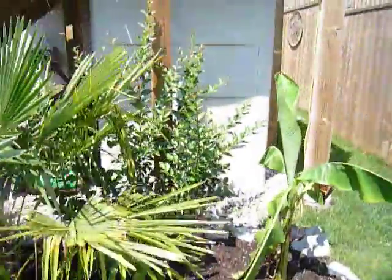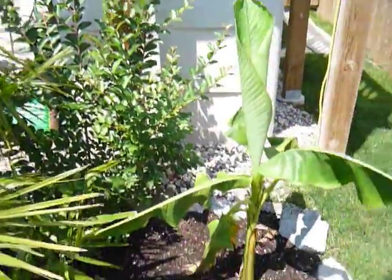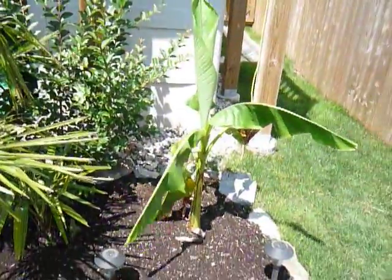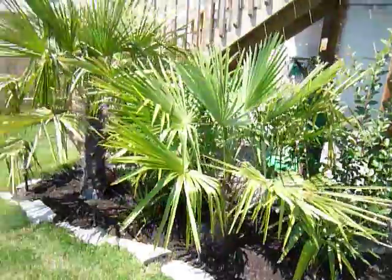Crepe myrtles in the back are getting tall. They're about 6 feet now, and I do cut them down every year for protection purposes. New banana, which I will probably take out of the ground since I'm not having good luck overwintering them. So that's what's going on here.